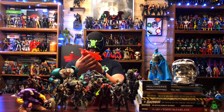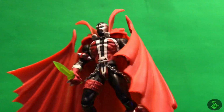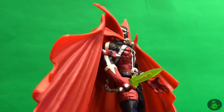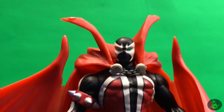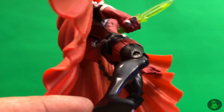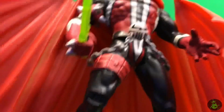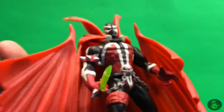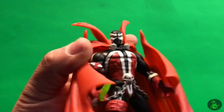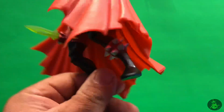And now this is your number 1, and it's kind of funny because this is actually the first Spawn figure from McFarlane. Now if you go back, these are 5-inch, minimal articulation. They don't even really have that much sculpt work. It's minimal, but they do have a lot of paint. He has this cape that could fold on itself. And if you got a McFarlane shelf, you gotta have this guy in your collection.